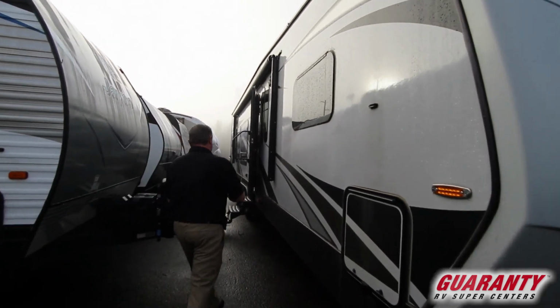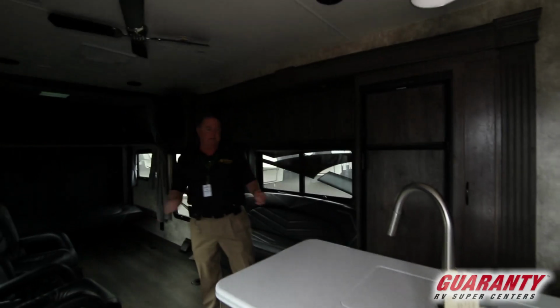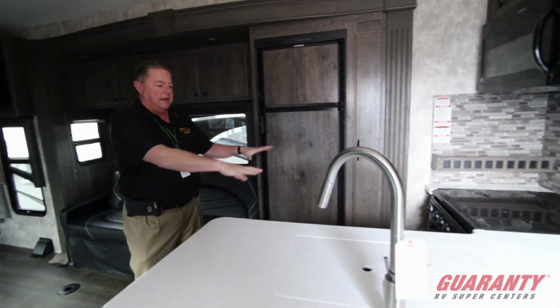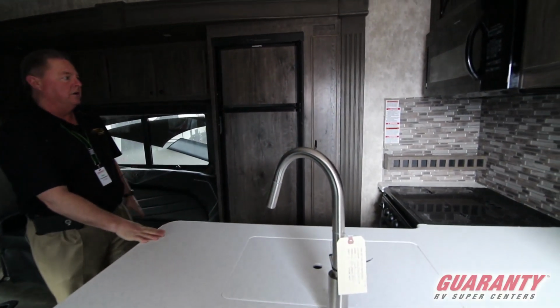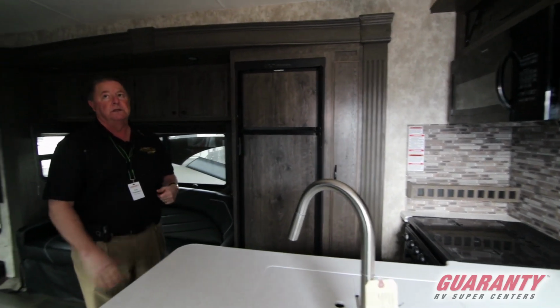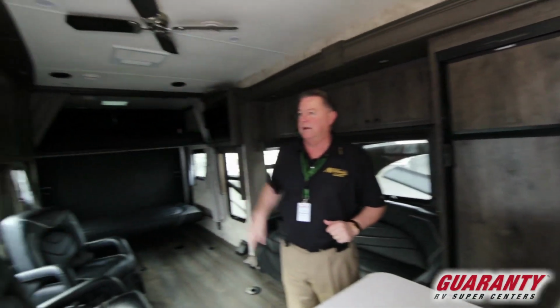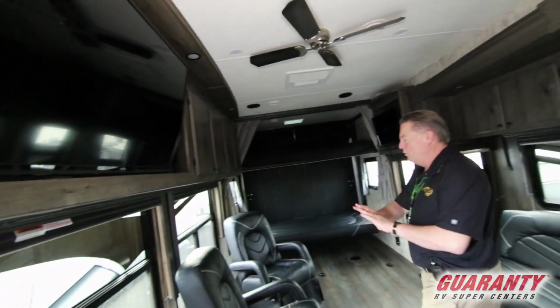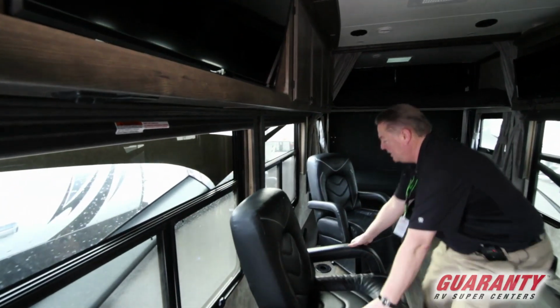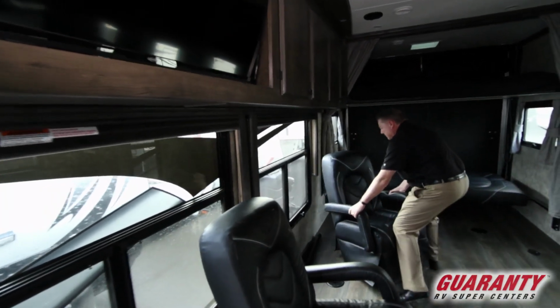Come on inside, let me show you. Just the way they brought it in. Haven't cleaned it or done anything to it yet, but it's got the white solid surface countertops, the nice inlet here for the kitchen, couch, refrigerator, pantry slide out, the large big screen Jensen TV there with the two great big windows in the living area, nice freestanding swivel rocking chairs.